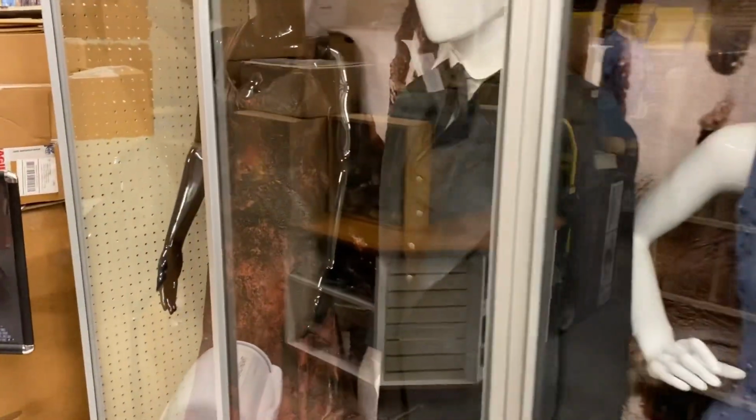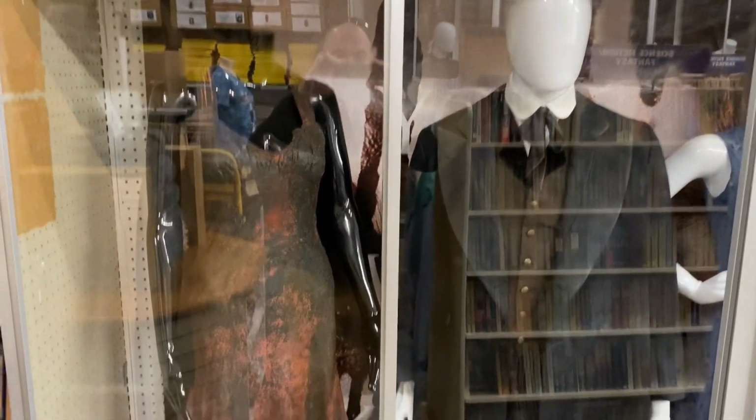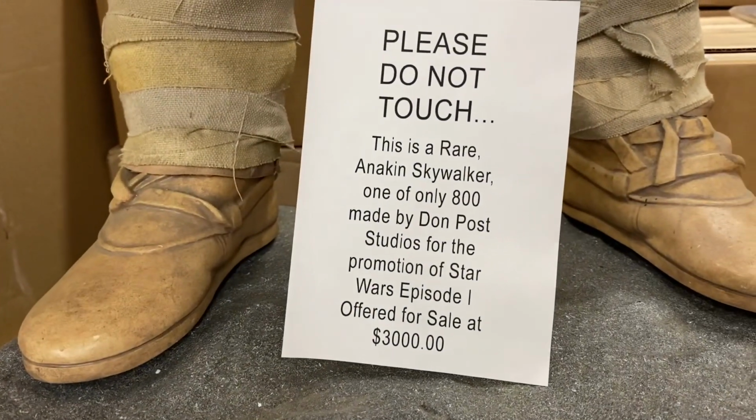So this place was technically a museum. I mean, there was so much cool stuff. This piece was awesome. This is the outfit from the Carrie movie from 2013. That was really cool. The bloody prom dress, kind of interesting there. Really cool though. They had boxes of stuff just beyond all the other collectibles.